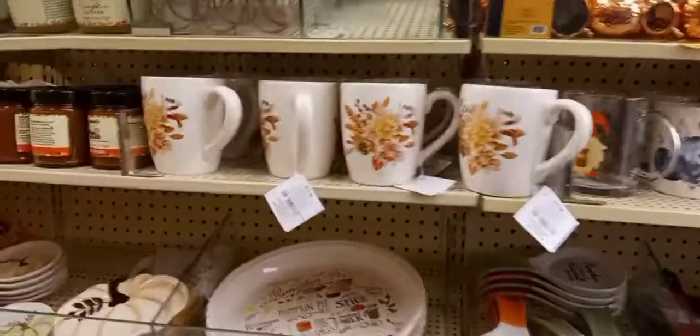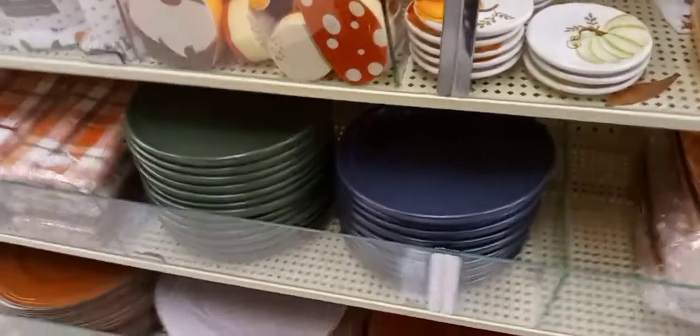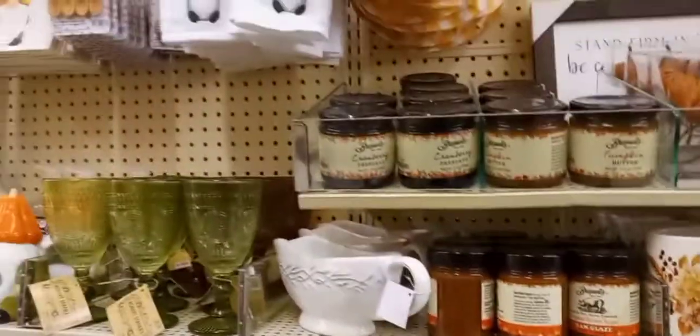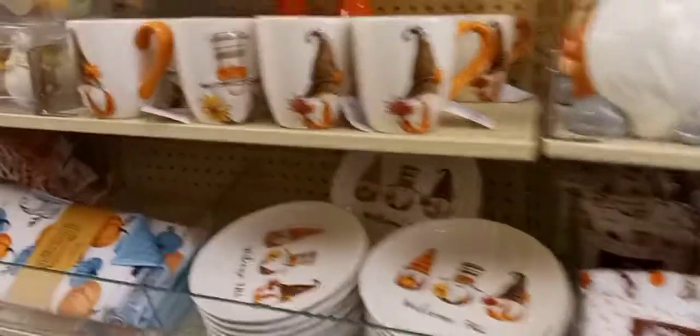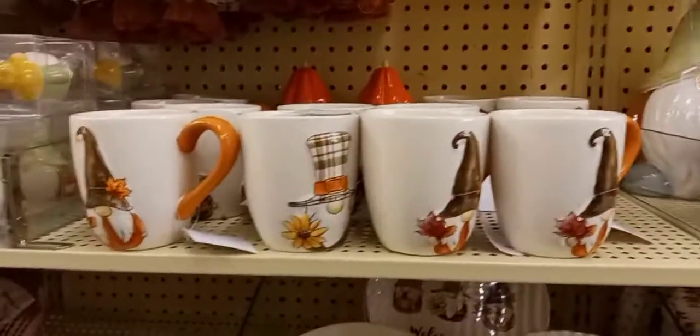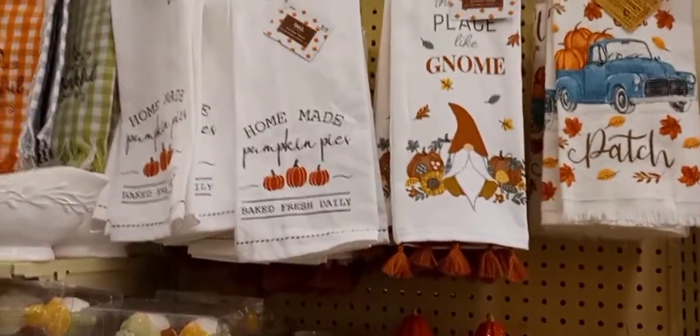Beautiful cups, 50% off. They're about $11.99, but they're 50% off on all the pretty little cups. The little gnome towels, kitchen towels.